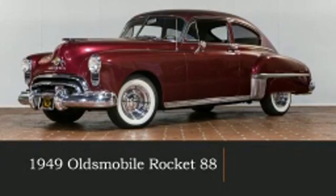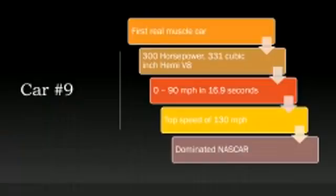This Rocket 88, again, carrying the displacement of the engine that was factory, so that the engine is a lot more powerful, so that it has the glamour type feel to it. As you'll see in the coming photos, you're going to be able to see some cars that are still defined as muscle cars that aren't necessarily muscle cars.